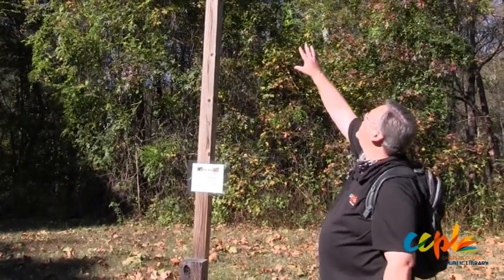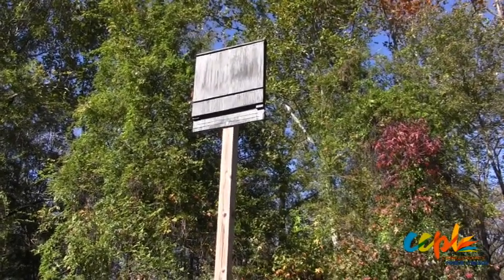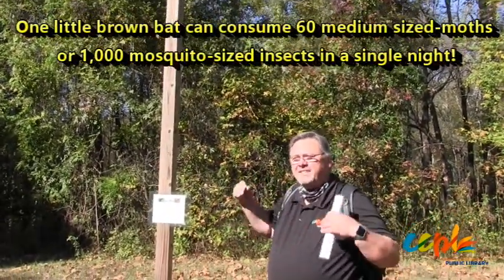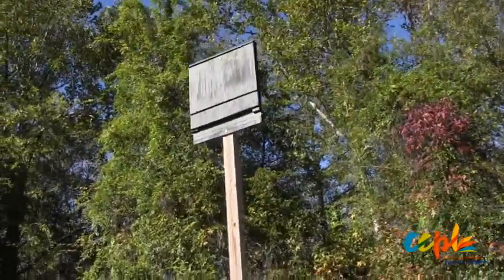And if you're wondering what these boxes are you might see in different parts of the park, those are bat boxes. They install those so that bats can house in there, and it's nice because they actually help keep the insect population down. So if you see those, don't be scared, they're just bat boxes.